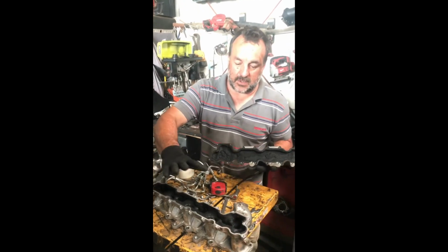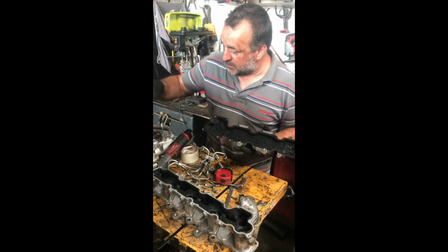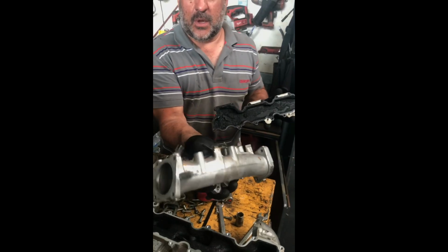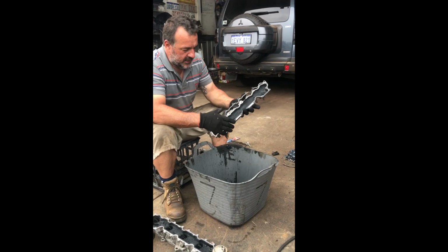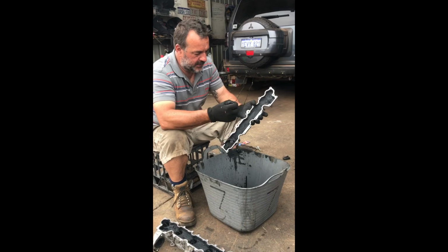So we'll clean this section. We won't worry about this section because we'll soak that one. We will clean this section because I don't have a replacement for it, and this is an upgraded one with the nipple in the spot where we want it. Okay, so I'm just going to take this gasket off carefully because we can reuse it. Put that aside.